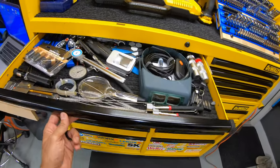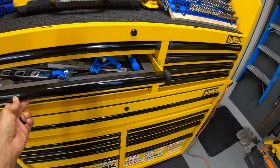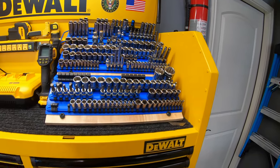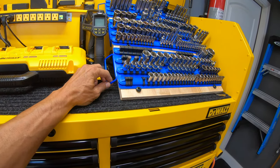Just all kinds of stuff in there. It's all tools, it's not junk. And I have them sort of separated. I put all my sockets up top. I made this bracket. I don't remember where I got these from. I think I got these, believe it or not, from Harbor Freight.